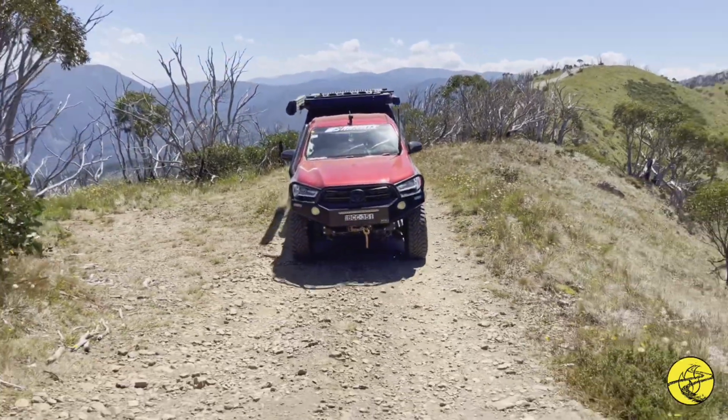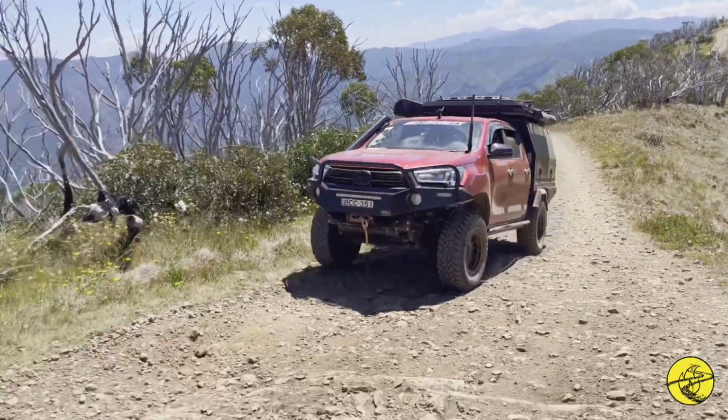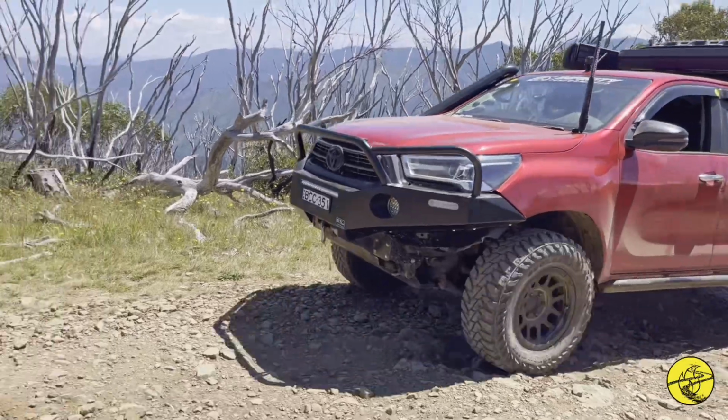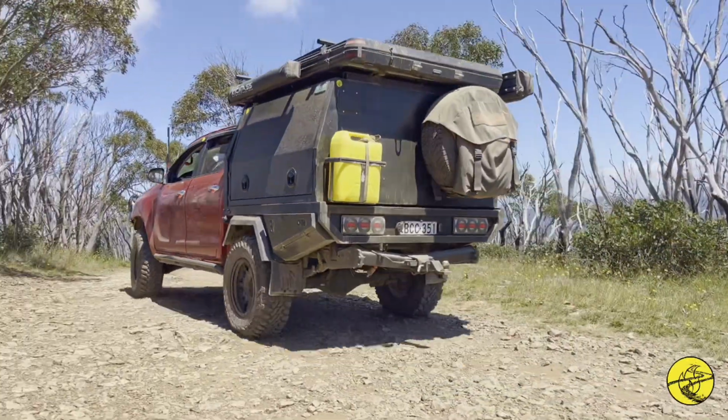Just keep in mind, some of these trails are pretty narrow, so make sure you just have a look around so you're not flying up a trail or flying down a trail with other people coming at you, because there is not a lot of room to let other cars past you.